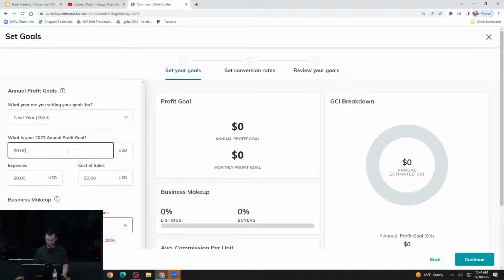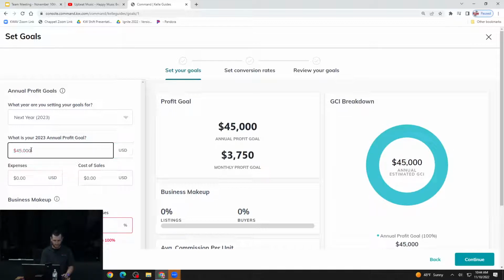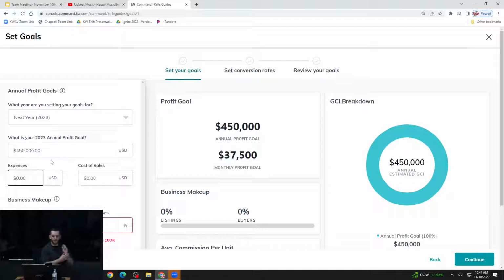450,000? Enter. Is it not working? There it goes. Okay, 450,000. All right, you're going to do $450,000 in annual profit. What were your expenses last year to do a business that did $450,000? Well, you gave me a number, I was just giving a number, 450,000.